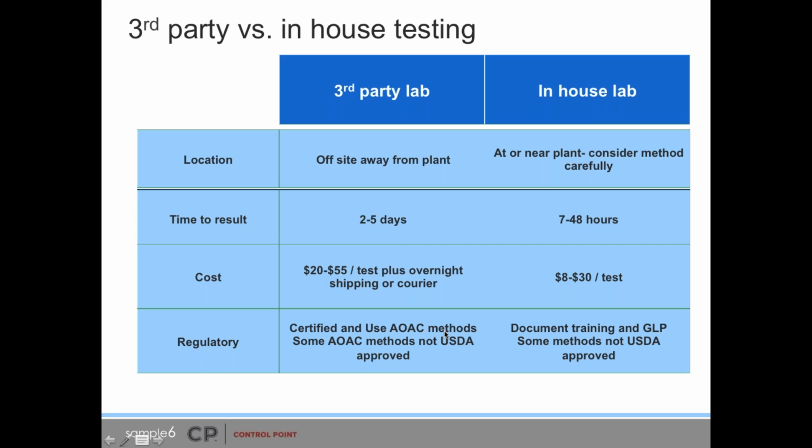And then regulatory. There are some things you want to consider. If you're choosing a third-party lab, make sure that they are certified, that it is a quality lab. You want to make sure that you're requesting they use AOAC methods or validated methods, understanding that there are differences in some AOAC methods, which is an association that approves Listeria methods for detection vendors. They're not all USDA approved, so it's somewhat easier to get an AOAC certification on a Listeria test if you're selling one than it is to actually get one approved by the USDA.